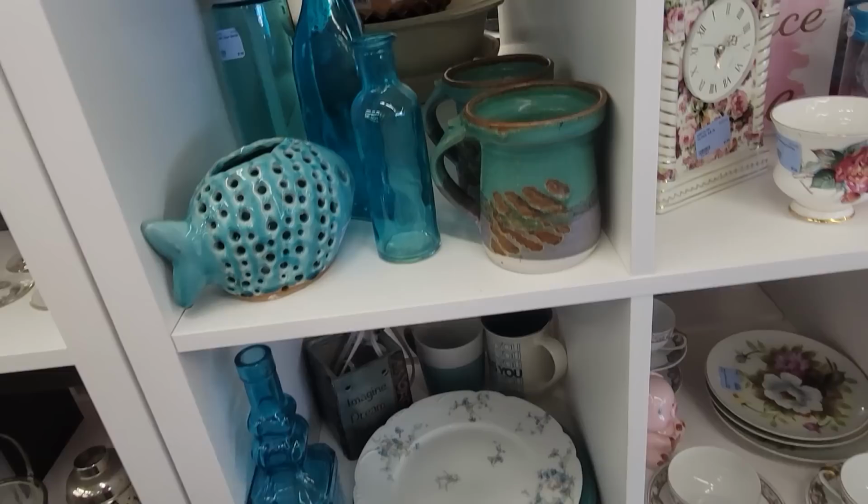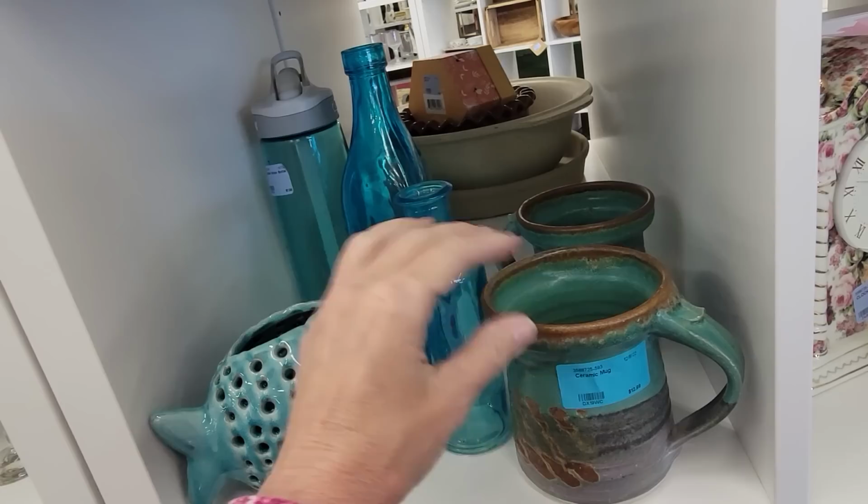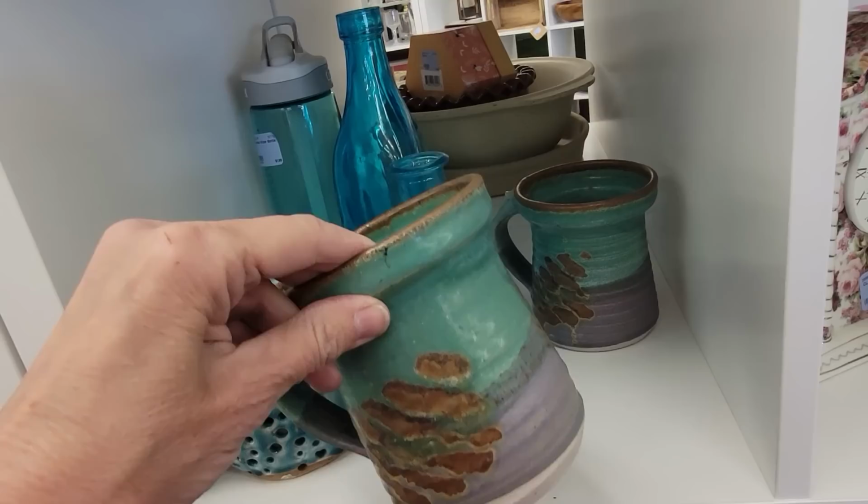I really do love these pottery mugs. Every time I walk past this shelf, I spot these mugs, and George and I talked about them. Don't know who the maker is, probably never will. I just feel like there's some great value in those mugs. I'm actually going to take those over and put those in Danny's Picks, and I'll put those up on Whatnot if they don't sell in the store this week.